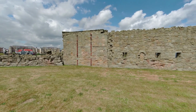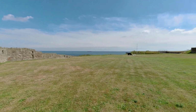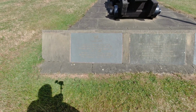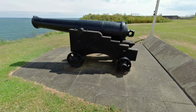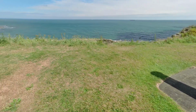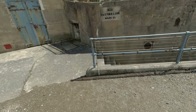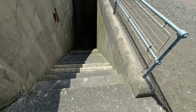Mixture of modern brick built into that old stone wall there. And we've got an old cannon over here. So this coast artillery piece of 1859 commemorates the centenary of the Tynemouth Volunteer Artillery, 1859 to 1959. There we have the old cannon, looking out to sea. So this must have been the position of the number 2 6-inch 5-gun BL gun, Mark 6. That'll take you down to the ammunition room.